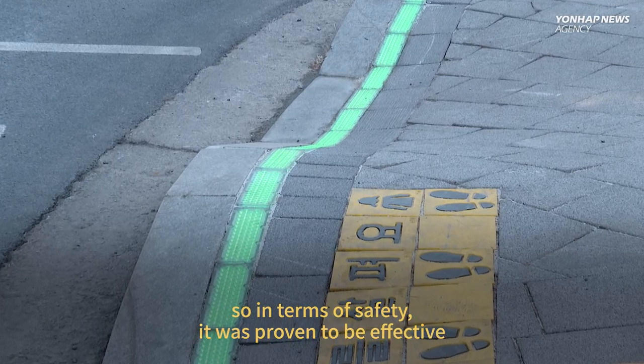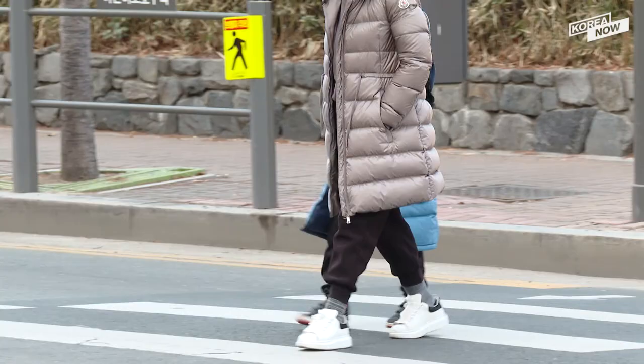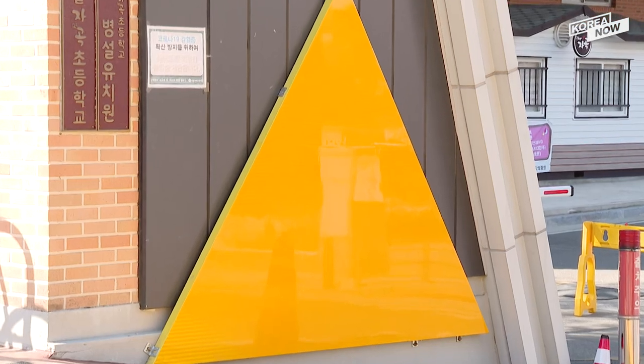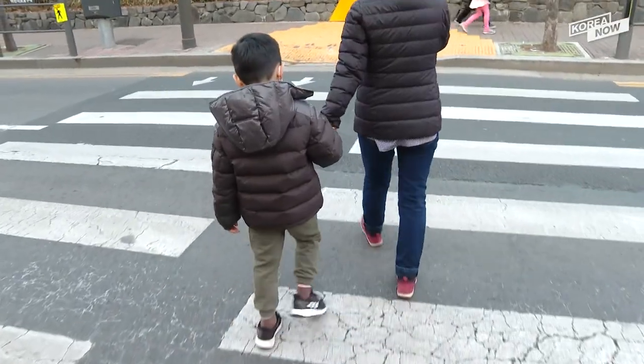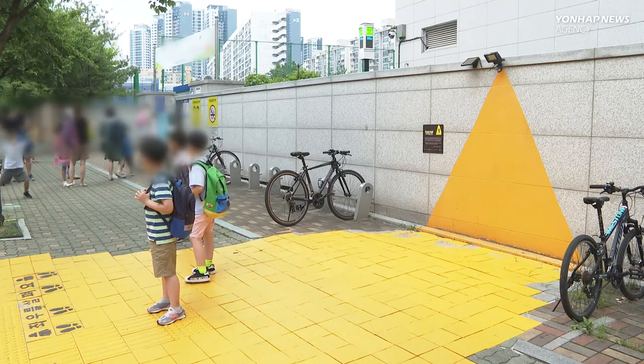And to further protect children at crosswalks, where 80% of the deadly accidents reportedly occur, another initiative called the Yellow Carpet was recently introduced in school zones. The blind spots where drivers often didn't notice the children were painted in bright yellow to make it more visible, while motivating children to stay inside the yellow zone at the same time.